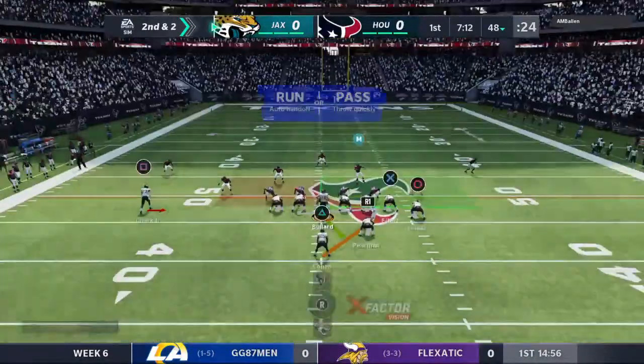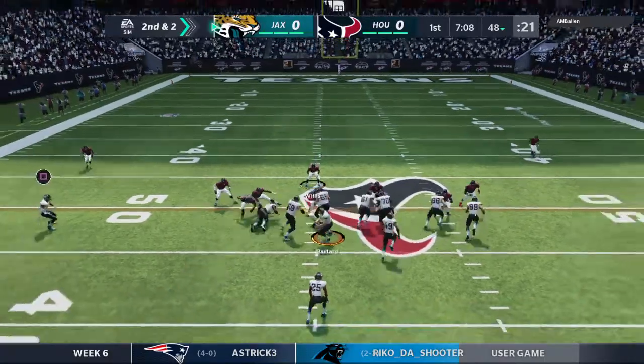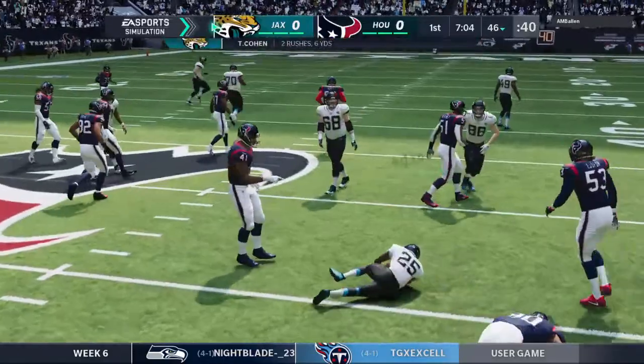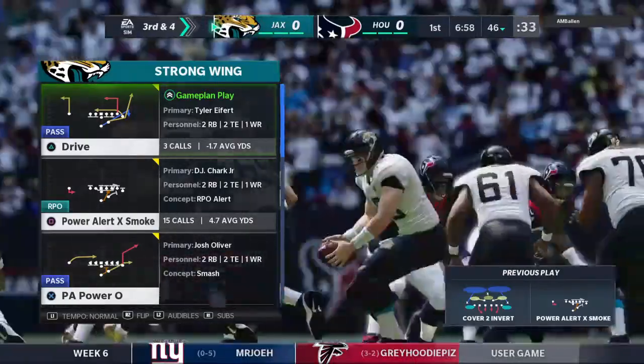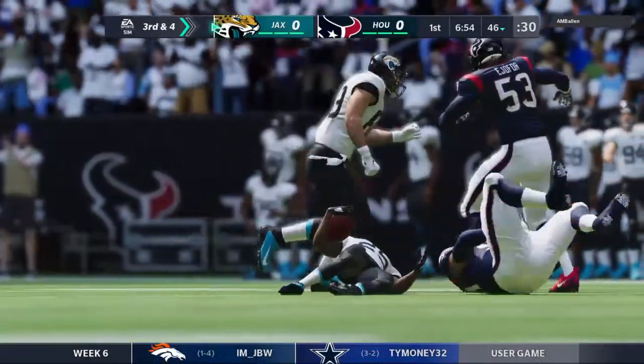8 yards the gain on that last run. Here's second and a couple. Now they'll run it with Cohen. And this one goes nowhere. Losing yardage on the play back at the 46. 2 yards the loss, and now they go from 2nd and 2 to a tough 3rd and 4. And it's 3rd down.